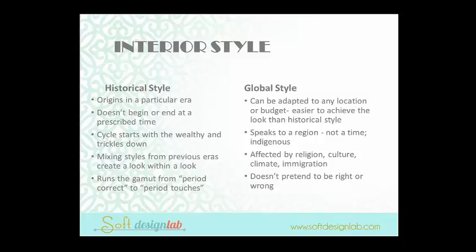Global style is really the easiest type of style to work in interiors, because it can be adapted to any location or budget, and it's much easier to achieve than being period correct. It speaks to a region geographically. Maybe it's Moroccan, French, English. There's no time frame to it. It's indigenous to the culture, so it's all about how the style is affected by religion, politics, climate, immigration, etc. And there's really no right or wrong to it. When you're designing a period correct room, there is a way to do it and a way to do it correctly.